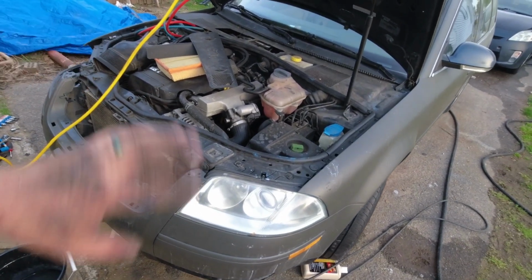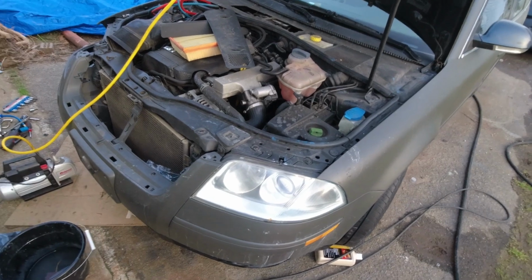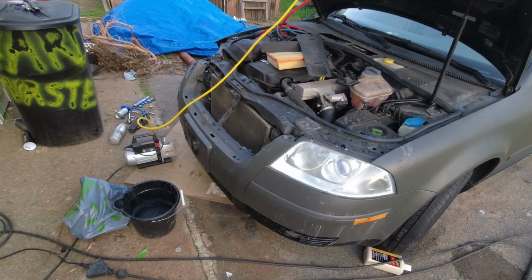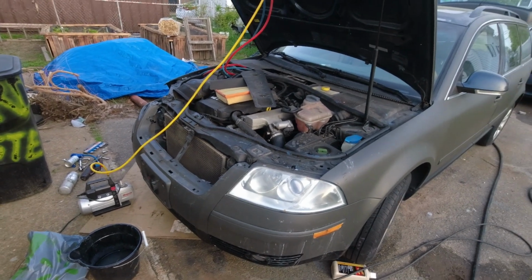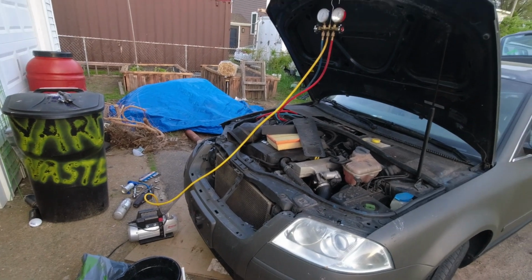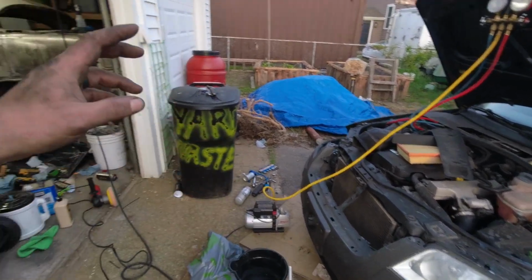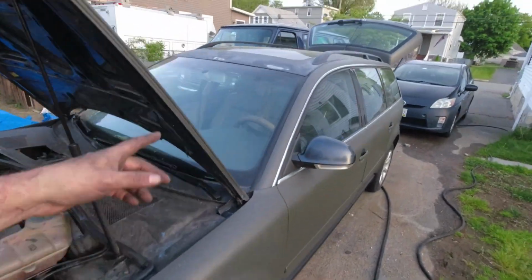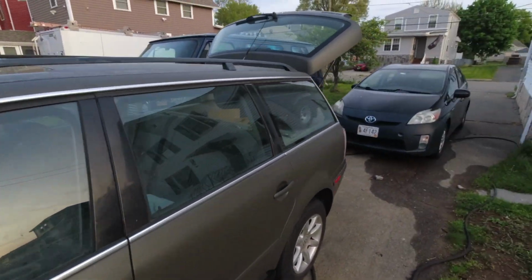I'm going to shoot them, clean them, mask them off, shoot them with some clear, just to hopefully keep them from fogging right back up again for the new owner. And yeah, mechanical stuff other than Freon and reassembly should be done. I've got the grill I want to paint and then pop on. Whole thing needs a wash, and the roof needs to be painted, and the interior needs to be done.